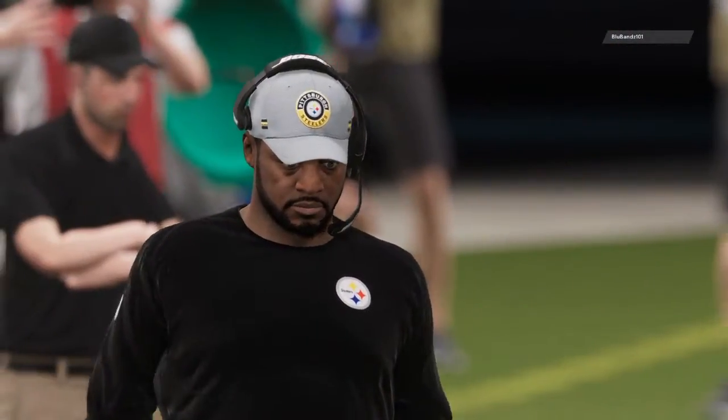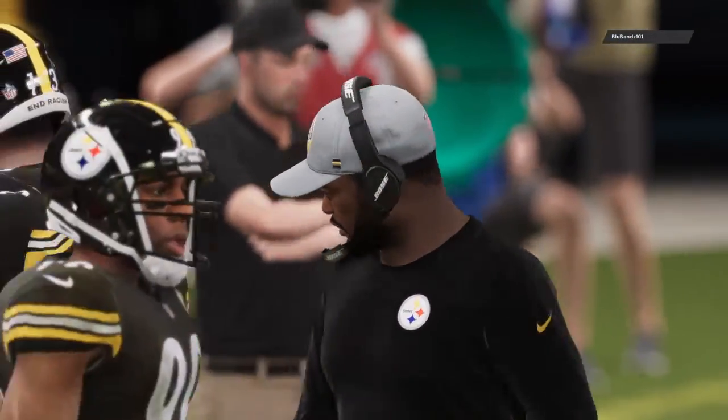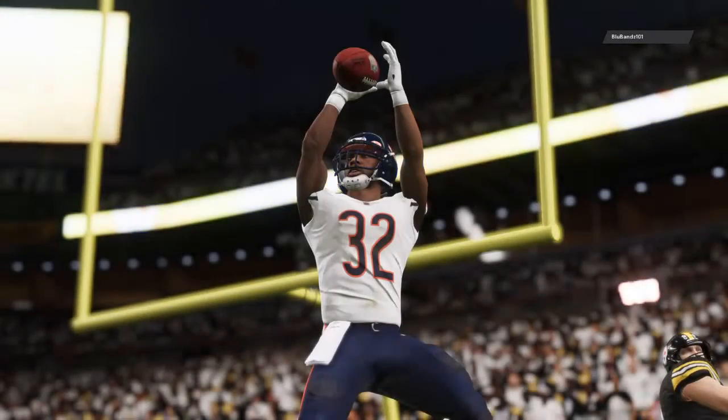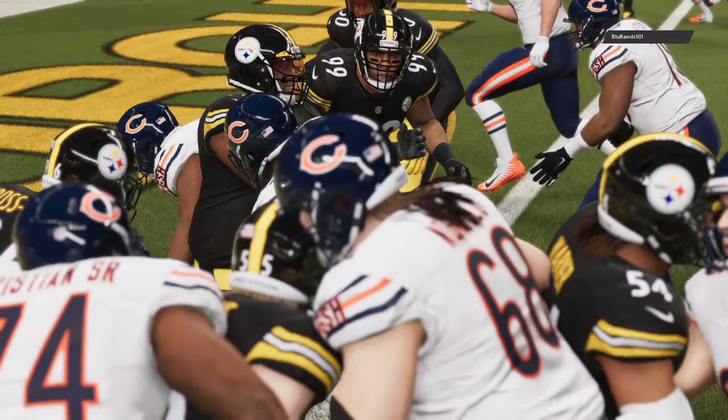So this one in the win column for the Chicago Bears. And I tell you, this was a fun one. Just a close game. Nothing comes easy in this league, as you know. They had to work for that victory. I've got to go back to what you just said. Nothing comes easy in this league.